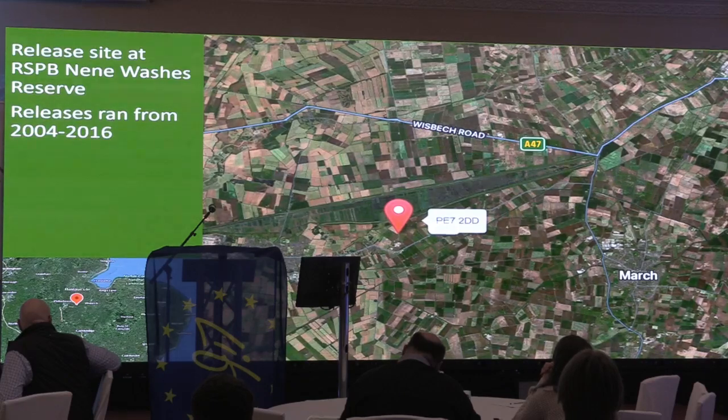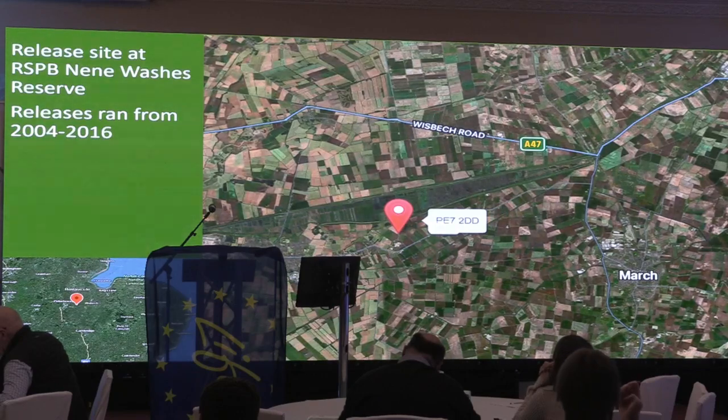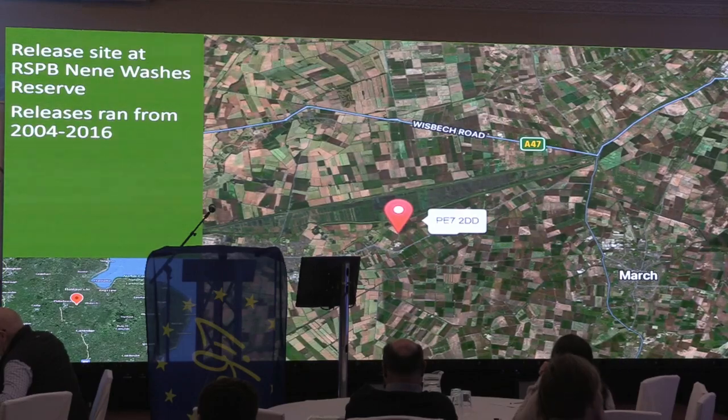However, the following year, 2015 and 2016, didn't show such sustained positive results, and without these results, RSPB decided to pull out of the project as a release site in 2016. And with the RSPB pulling out, ZSL Whipsnade also decided that they had given the program a good enough shot and withdrew as well.